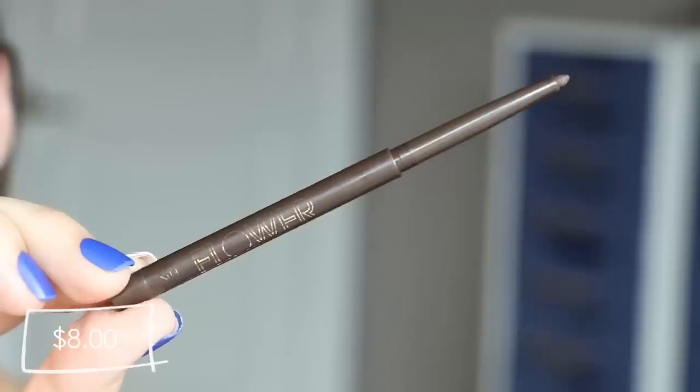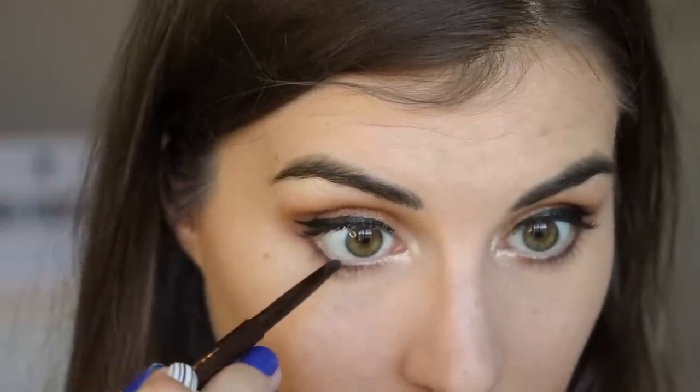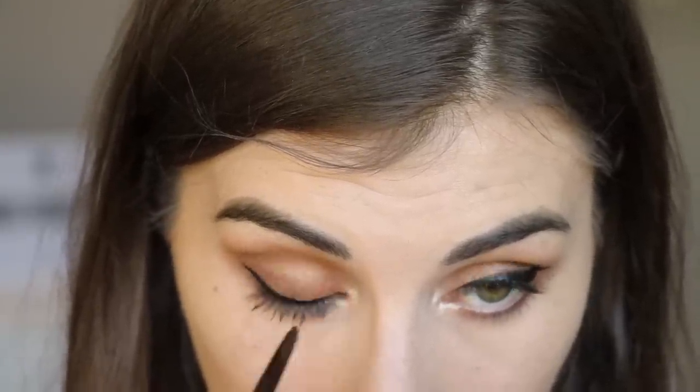Now onto the pencil, which is in the shade Brownstone, and it just says it is long wear eyeliner. So I'm actually pretty impressed with this liner. Look at how pigmented it is with just one swipe. That went on super smoothly, not a lot of back and forth to get pigment, which, depending on how hard or rough the liner is, going back and forth repeatedly can kind of irritate your waterline, which then just makes you tear up and wash away that liner sooner.